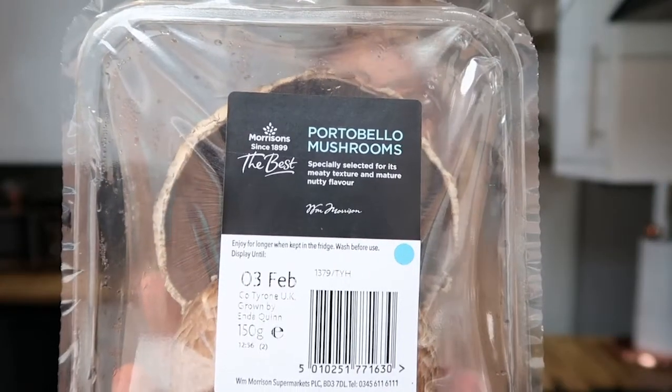I also got 2 portobello mushrooms. These are going to be for this evening's tea, and you'll find out what I'm going to do with them when I go through my meal plan, but I've had it before and it's delicious.